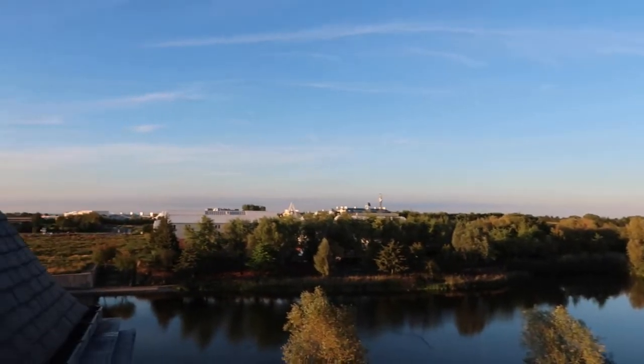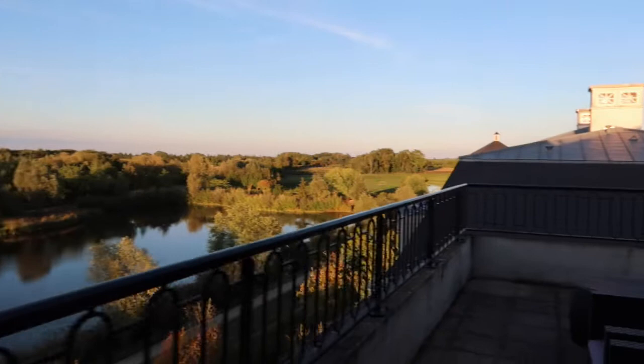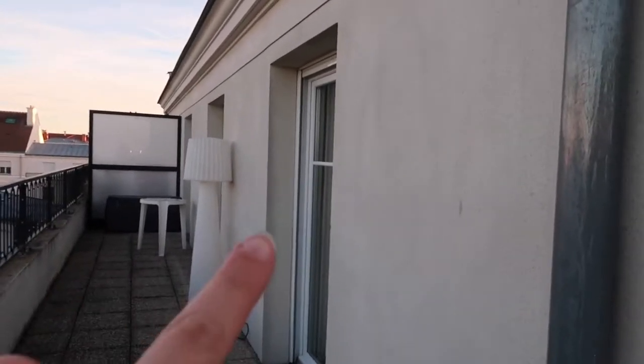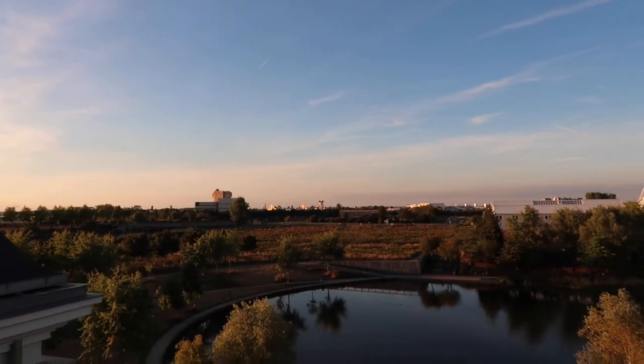Look at that. That's just amazing. It's beautiful. So that door there is to the living room. And then we've got some garden furniture. Quite nice little place just to sit in the evening, I think. And then it wraps around here as well. So these doors are, again, the living room and the kitchen. We might sit out here tonight and watch the fireworks with a glass of wine.